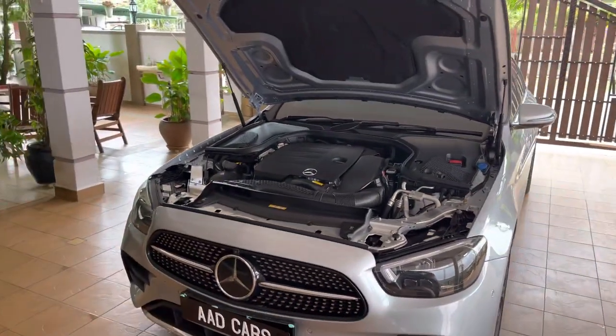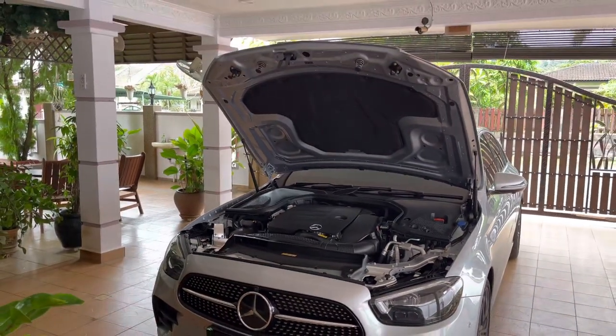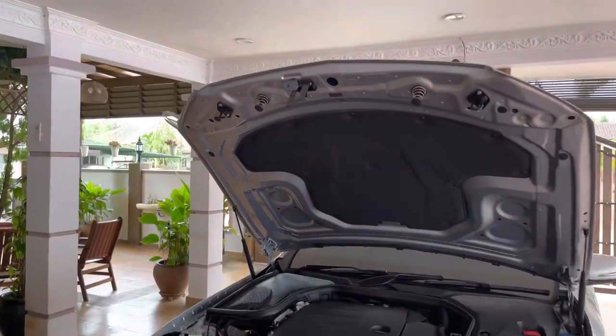So this is how it looks like with the engine bay open. Let's go ahead and close it.